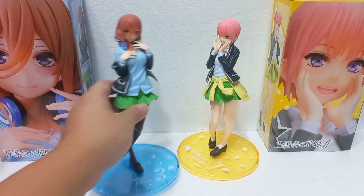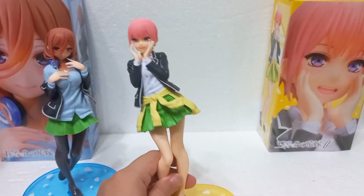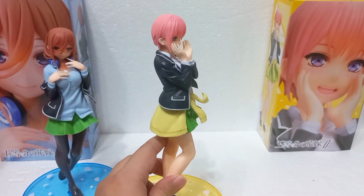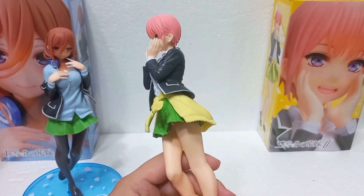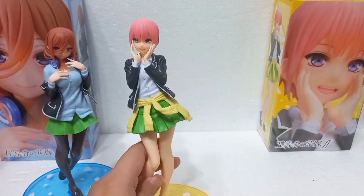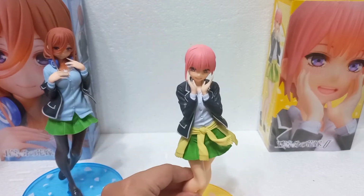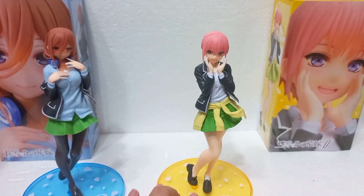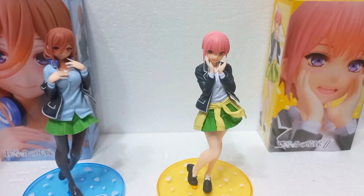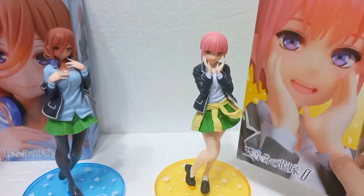But anyways, let's first talk about Ichika over here because she is the eldest and she is Ichi, meaning one, first. As you can see, they really did a good job with Ichika's sculpt. I really like her pose. It's very Ichika, very girly, very demure. She's a sort of demure girl that isn't exactly demure. She acts very girly, but at the same time she has her moments.